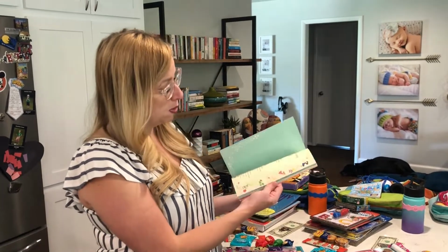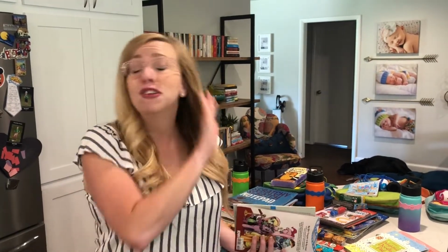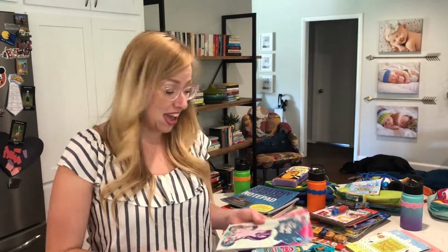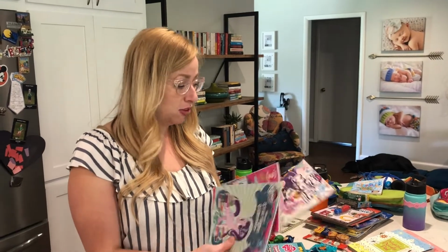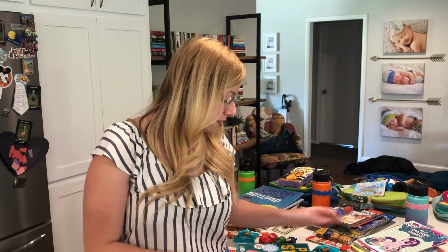She's got different Usborne sticker and doodle pads. Scarlett can read now, and I feel like this is gonna revolutionize our road trips as soon as all of them can. But she picked out some new books to read, and she has some of her favorite chapter books she's gonna pick as well.